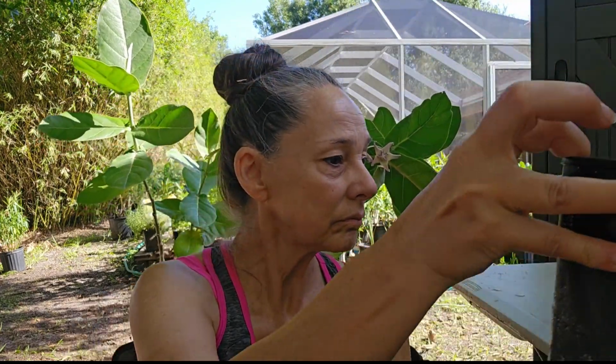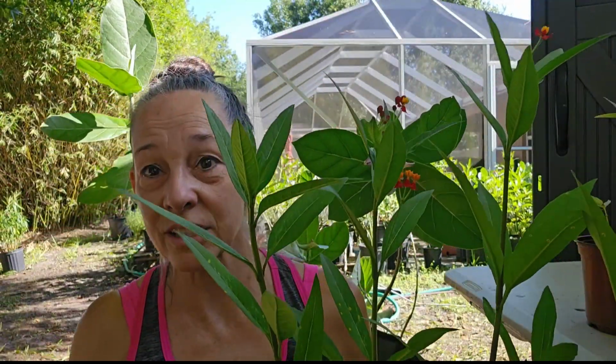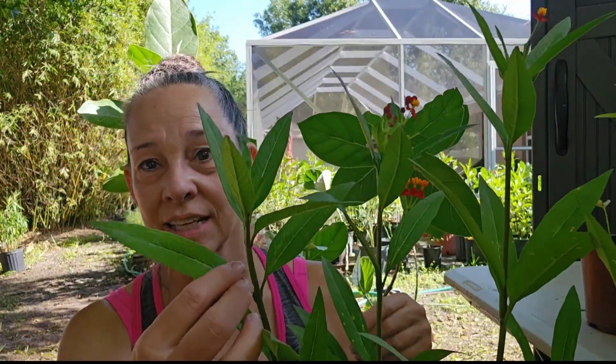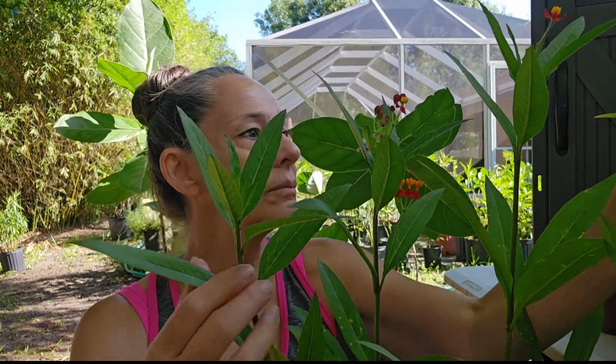So caterpillars will not just eat the leaves, they will also eat the stalks. They prefer the leaves, of course, but the stalks are a proper nutrition for them. This milkweed here is called the Mexican scarlet milkweed, and you can see the size of its leaves compared to the native milkweed.